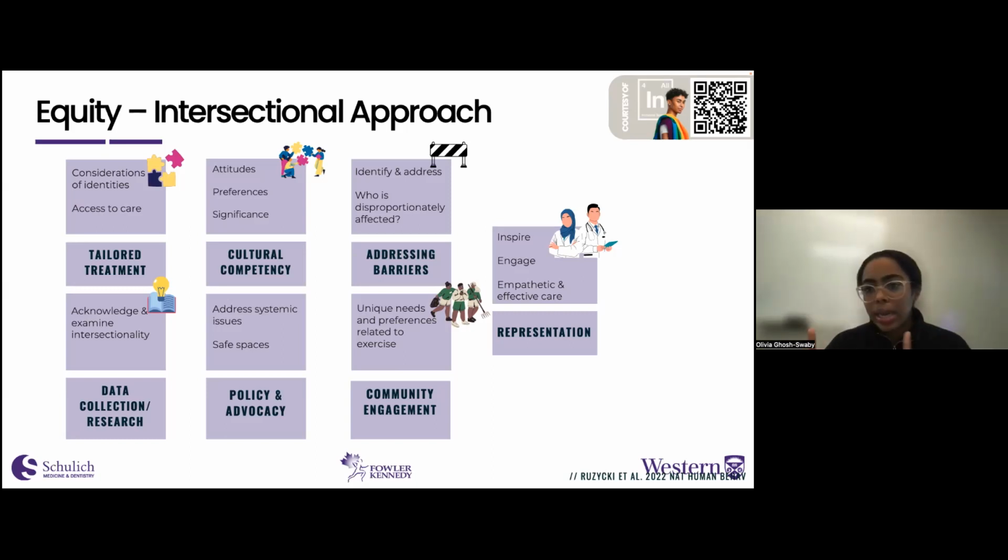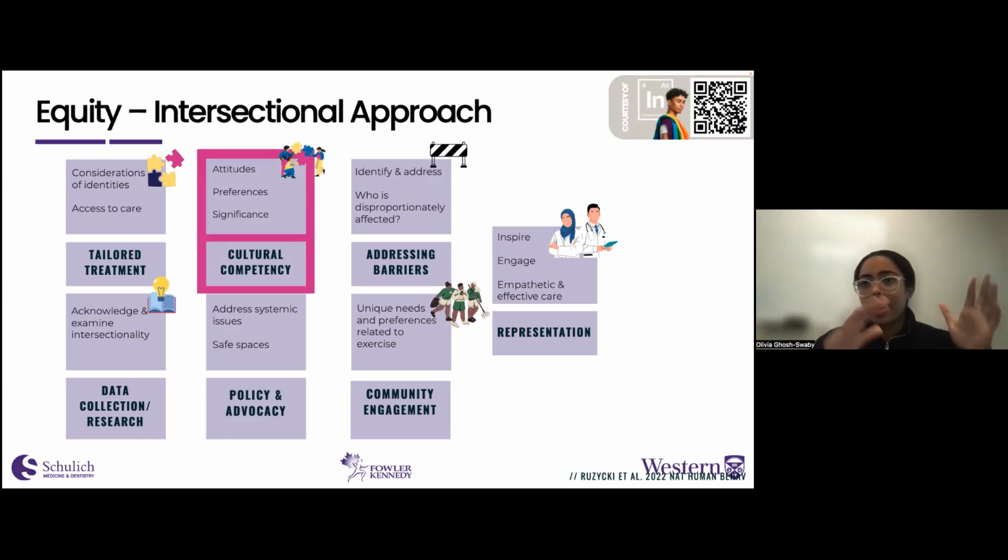And then community engagement and policy are one and the same. Addressing things systemically requires some sort of policy level change, but you need to engage the community to know what that looks like, and you need to create a safe space to do so. That's something I've been learning as I move through sport delivery and understanding what those within flag football are going through. And so, like I mentioned, cultural competency keeps coming up.